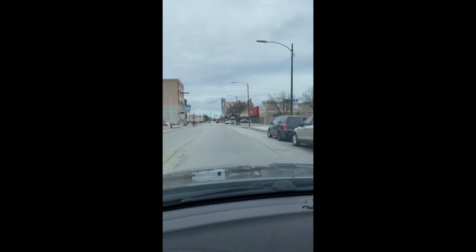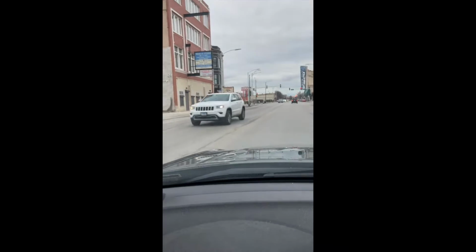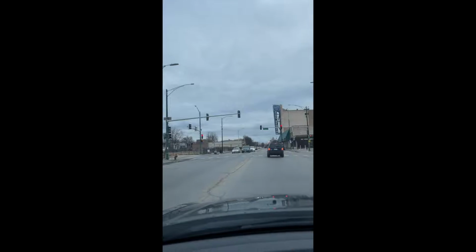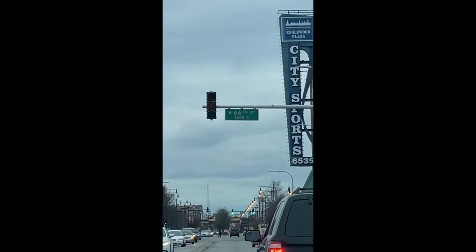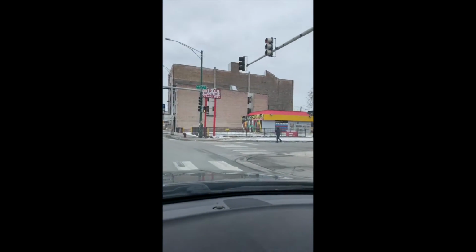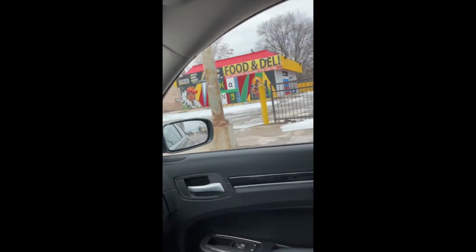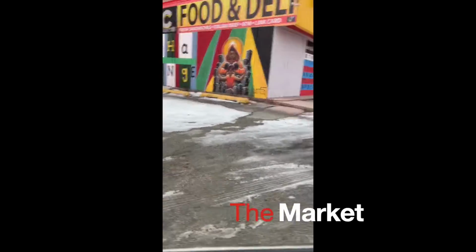All right, as I pull up in the area, I am now looking for the local market, which is supposed to be here at 66th and Halsted. Let's see if we can find it. As you can see, I'll roll down the window.